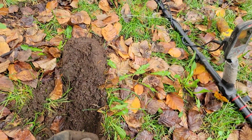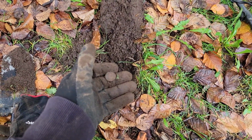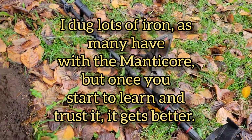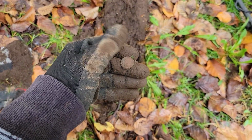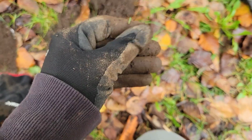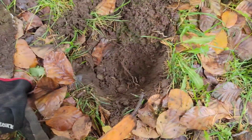It's a learning curve, whereas with the E-Trac you just dug a lot more iron, and with this you can sometimes get that high tone and that mix. Doesn't necessarily mean it's going to be a good target, but there's a better chance that the target's going to be there versus the iron, or both. Well, we'll find out together.